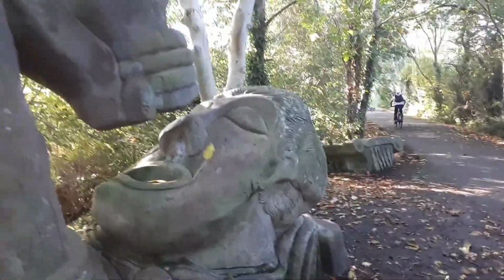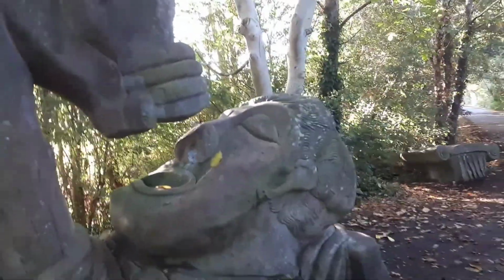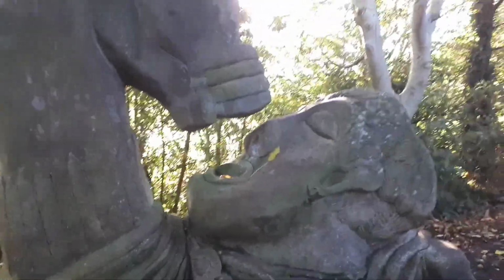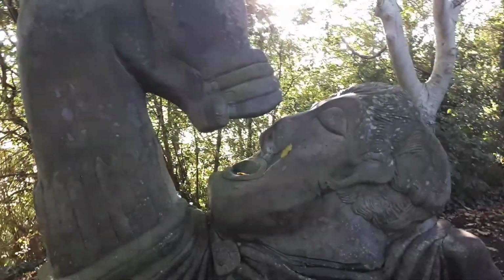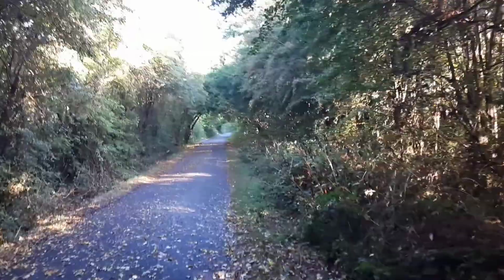Look at this, guys. Hang on a minute. It's a Roman drinking water. Oh, and there's drinking water there, look. It's apparently a Roman road used to run somewhere along here. So they put this statue of a Roman here to commemorate the fact there was a Roman road along this area. But anyway, this is very, very popular for cyclists.